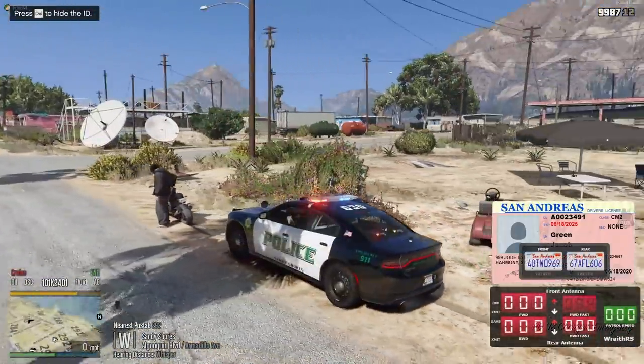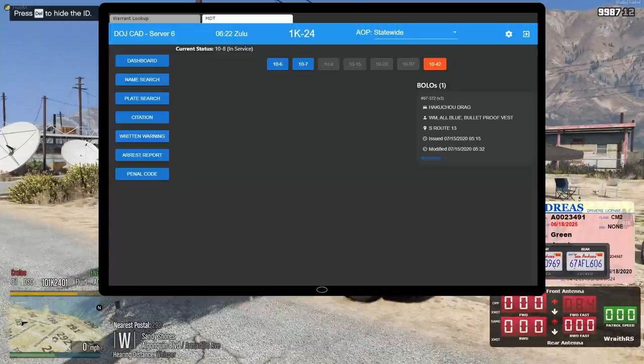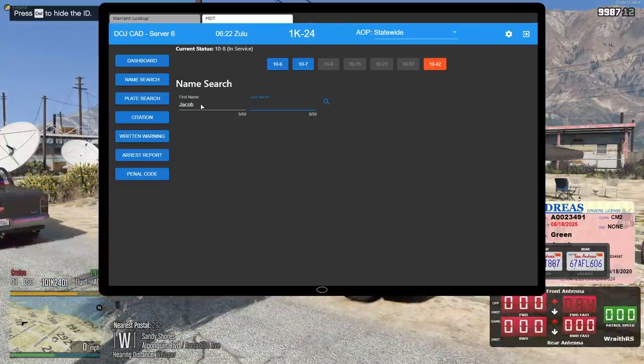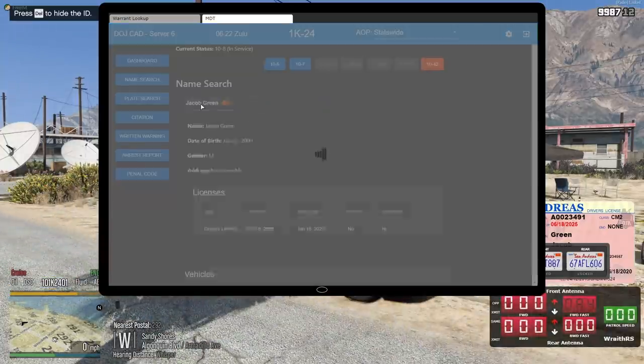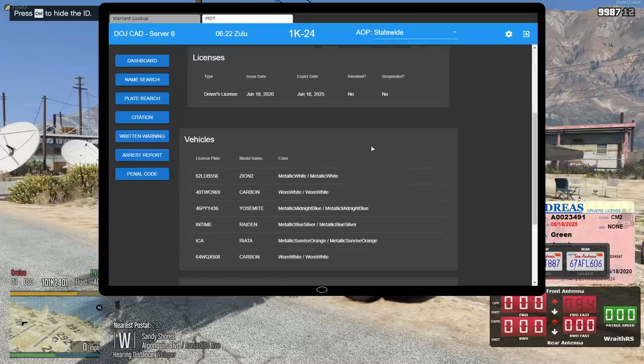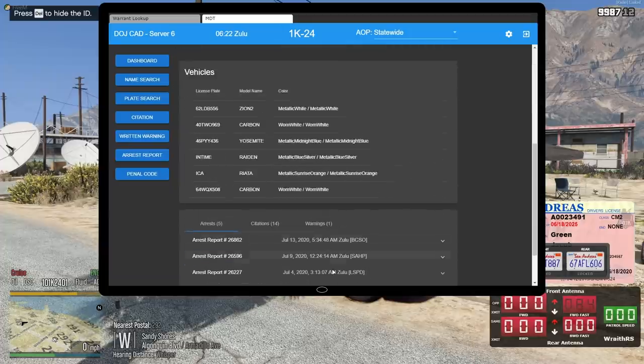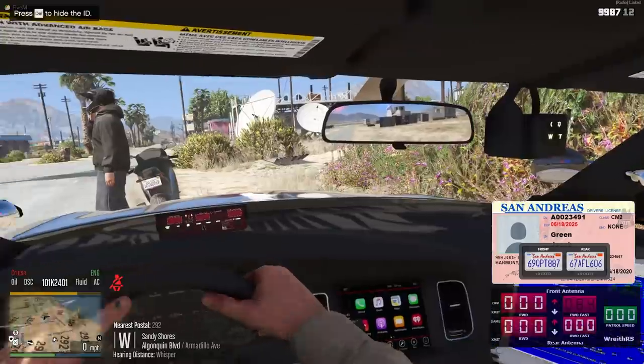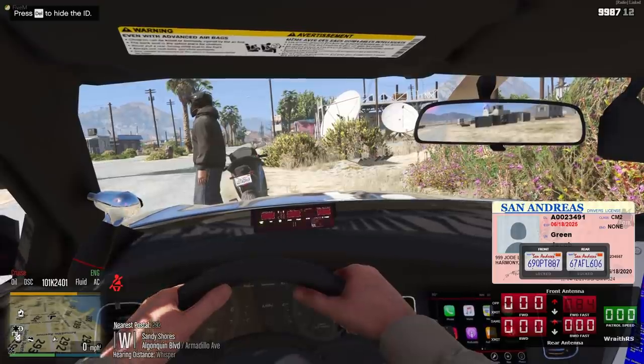Monkey 24, 1011. Monkey 24, go ahead. 292 Algonquin Boulevard on a motorcycle, occupied times one, no 32. No revoke, no suspended. 292 Algonquin. On a motorcycle, occupied times 1, no 32. 40 TW.